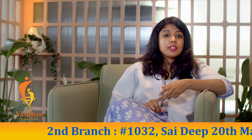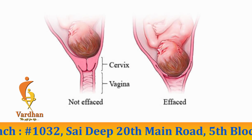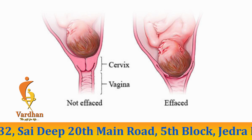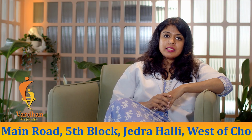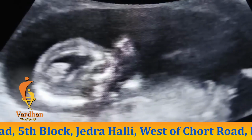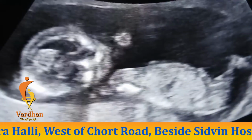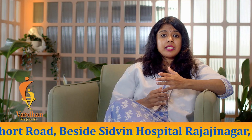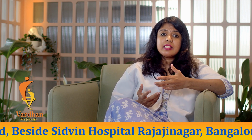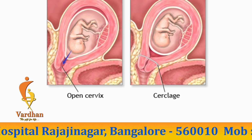And next, in case the patient is already in pain, she's in labor and the cervix has completely opened up, in that case also we cannot stitch the cervix because it can tear the cervix and it may not prevent the patient from going into labor. And another thing is that if the baby is having any gross anomaly, any lethal anomaly, where on the scan you have found that the baby is having any heart defects or kidney defects or any signs of mental retardation, in that case also we do not put a cervical stitch.